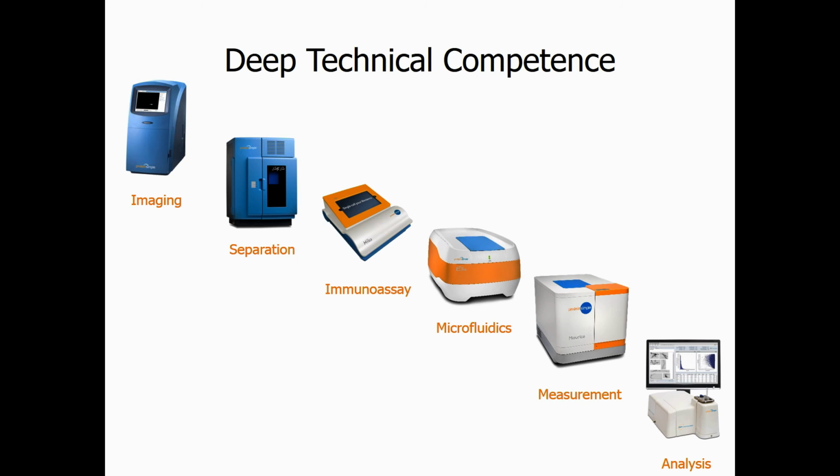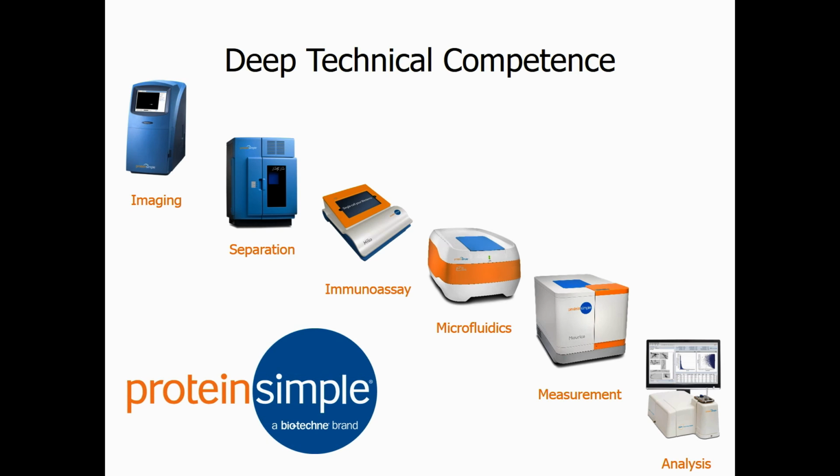In order to do that, we apply a deep technical competence across a number of fields, be that imaging or separation, as well as immunoassay and microfluidics. And we apply these in systems that do measurement and analysis of protein solutions of all types to allow scientists to characterize and measure their proteins in new and innovative ways.